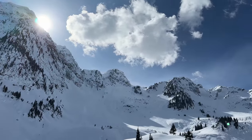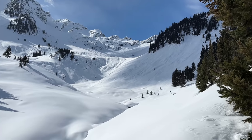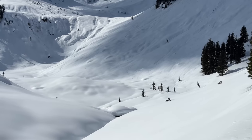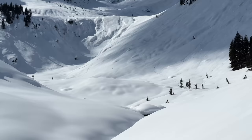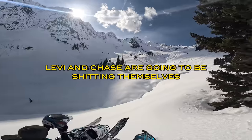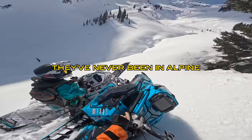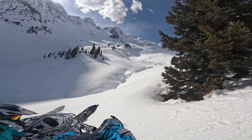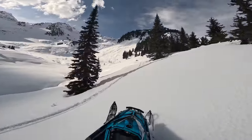Somebody's in the basin with us. Yeah, it's Dallas. No surprise there. I wonder if he thinks he's the first one in here. He does. Should we radio him? I don't think they're gonna stop, so I guess we better catch up. If I hit Chase, they're gonna shit themselves. They've never been in the alpine. Yeah, that's wild. Fail was the closest thing to alpine they've ever done. Yeah. Dallas is just going for it. No chill at all.